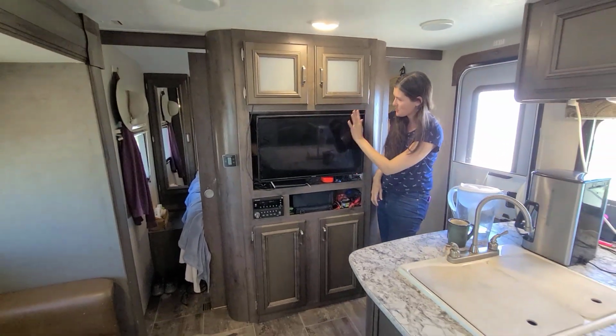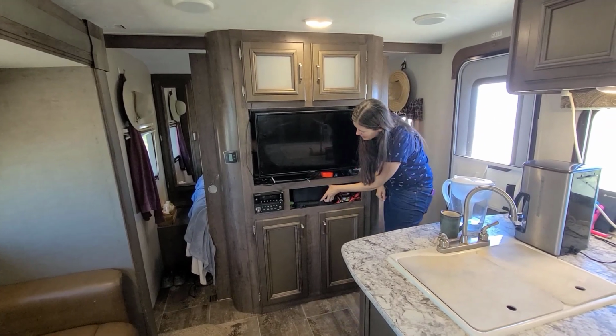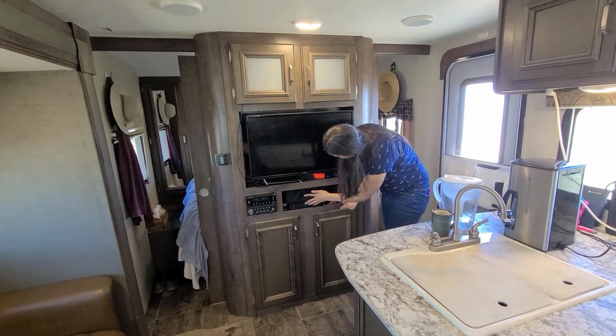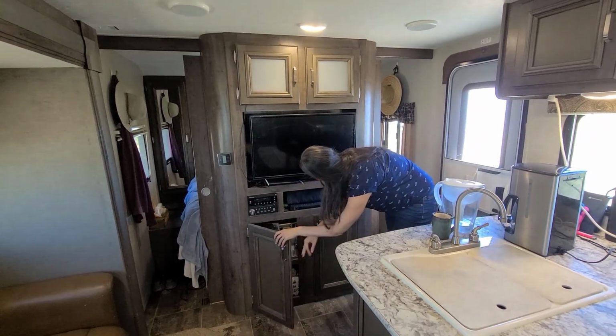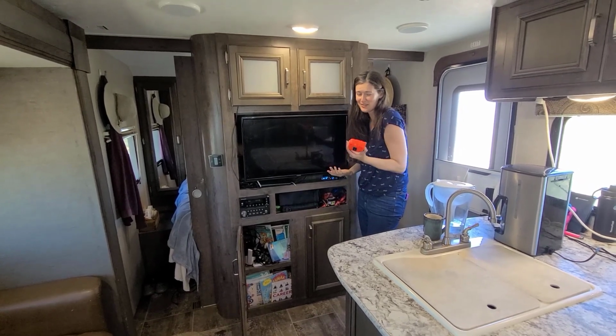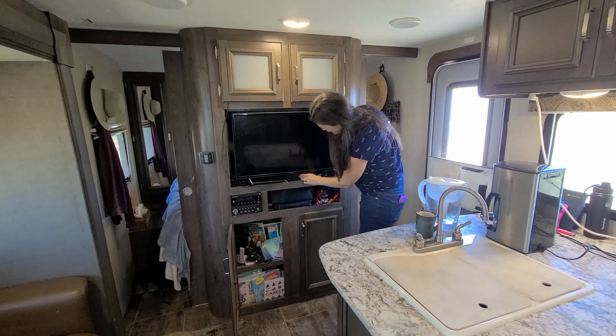Continuing over here, so we've got our TV, our DVD player, we've got 2 big cases of DVDs, sunglasses, a tape measure for all those important things when you're traveling that you need to measure that are 25 feet or longer.